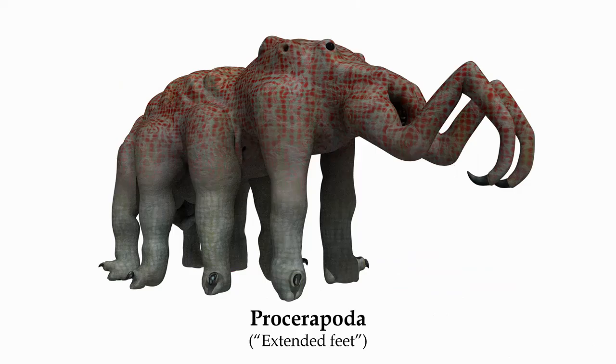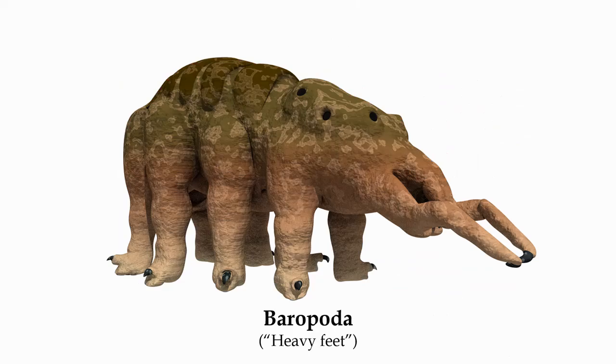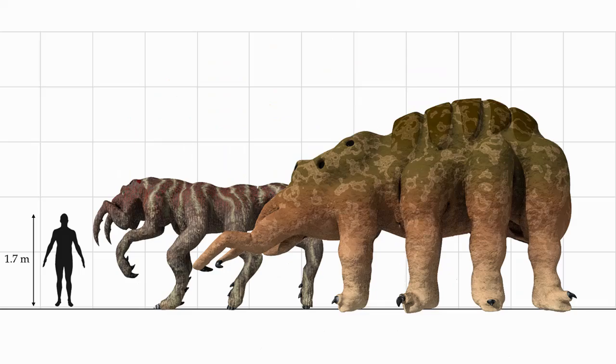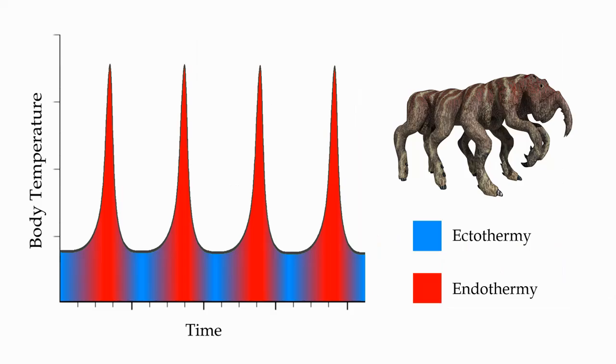There may not be enough trees in the tundra to support the high-browsing proceropods, but the baropods may be able to survive on the pagophytes and other low vegetation, and so some species may expand their range northward. And wherever there are populations of large herbivores, the predatory onocodonts won't be far away, and so they too may reach the colder latitudes. The onocodonts aren't quite as large as the baropods, so their bodies can't store as much heat, but their endothermy will more than compensate for this.